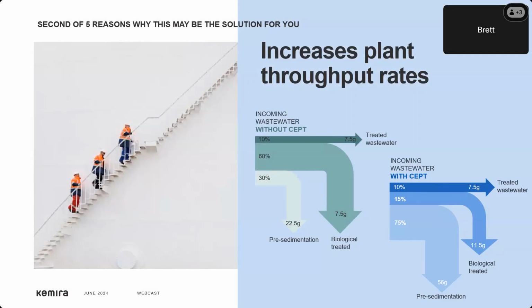CEPT significantly improves the reduction of organic matter in primary treatment. Phosphorus removal is also improved, and reduction levels can be controlled with the correct choice of coagulants and dosage. This figure shows the distribution of BOD removed in a wastewater treatment plant with and without CEPT, from the Kemira Water Treatment Handbook. With CEPT, the distribution of organic matter changes, and the treatment efficiency of BOD with CEPT can be up to 75%, leaving just 15% of the BOD to be removed during biological treatment, as you can see in the figure in blue on the right-hand side.